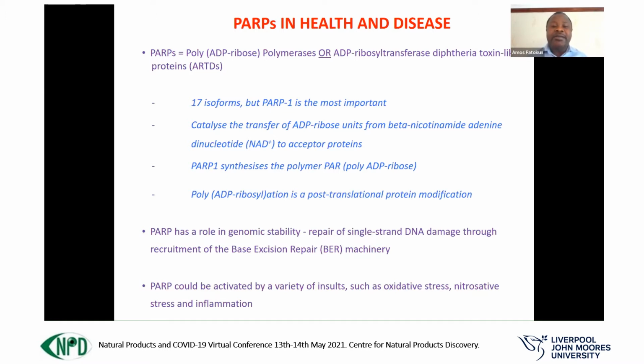And it's because if you think of the cellular PARP activity, the contribution from PARP1 is about 90%, whereas the other ones will contribute the rest 10%. So what does PARP do? Now, what it does is to use its substrate, which is nicotinamide adenine dinucleotide. So it cleaves NAD, and by so doing, it frees up ADP-ribose. And then it can attach the ADP-ribose to other proteins in a process that is a post-translational protein modification called poly-ADP-ribosylation. Now, it doesn't only attach those units to other proteins, it can use it to modify itself too.